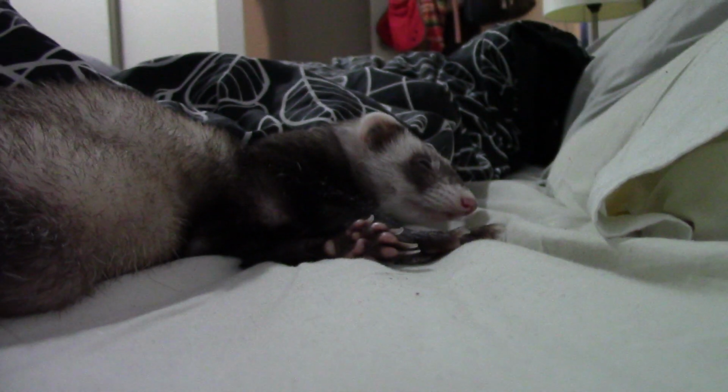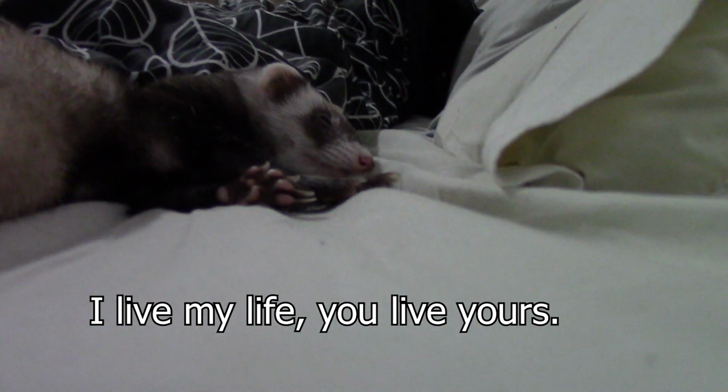They are normally in this bed, which, oh, hello, Luna. They flipped it over. I don't know why they did that. How is this bed being flipped over like this comfortable? I live my life, you live yours. There. That's how it's supposed to go.